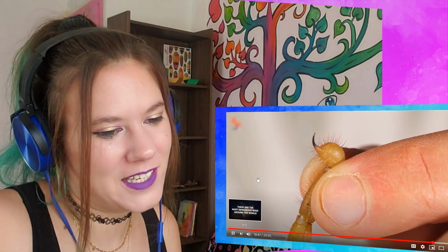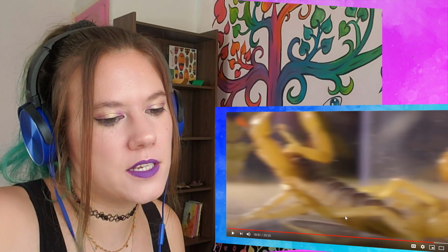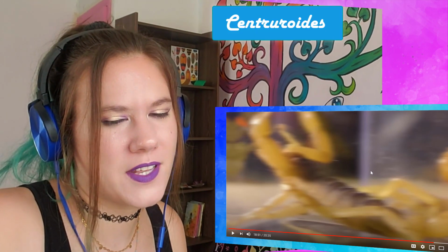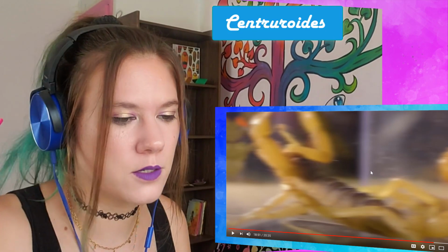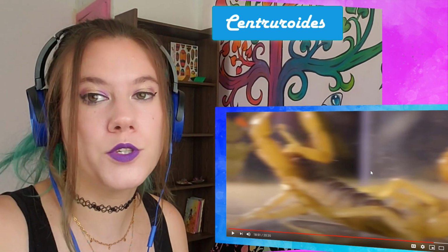Non-aggressive, exactly. Most things are accidental, but that doesn't make them hurt any less. This genus of scorpions, which I cannot pronounce, I think it's like Centroides on screen. They're really interesting because their venom is super, super complicated.